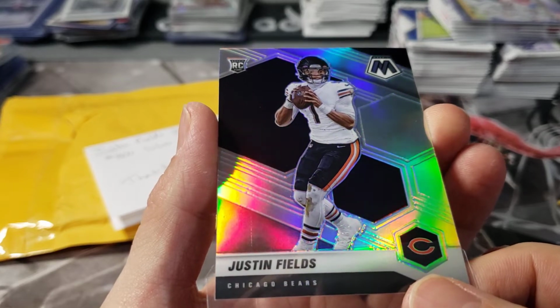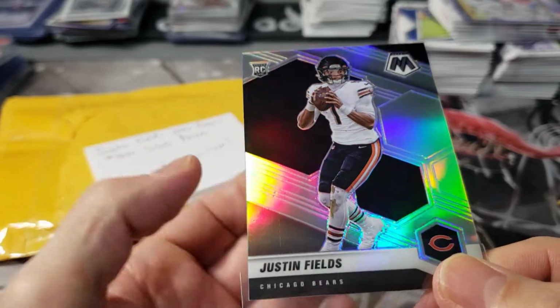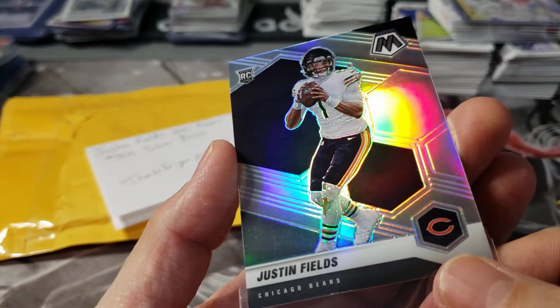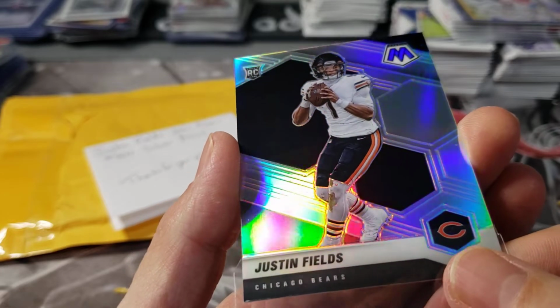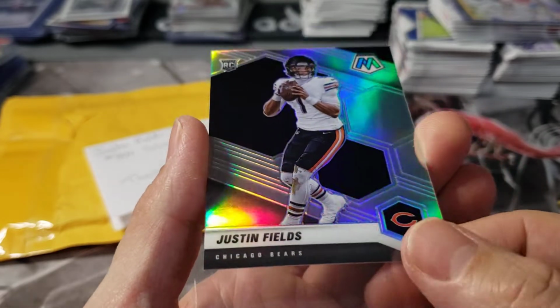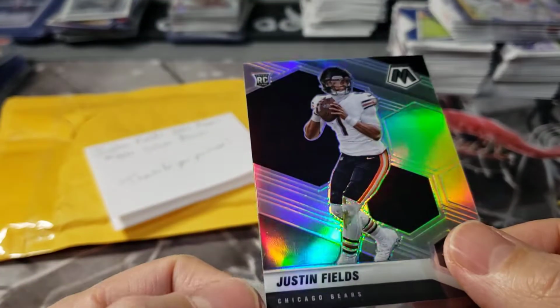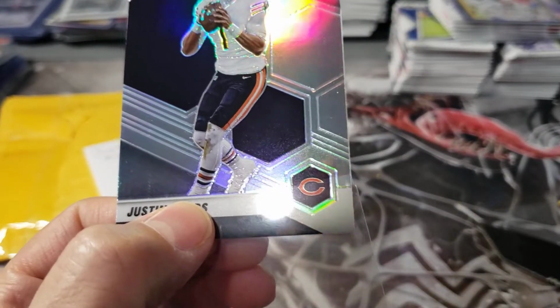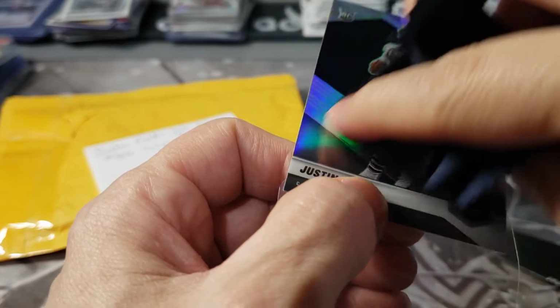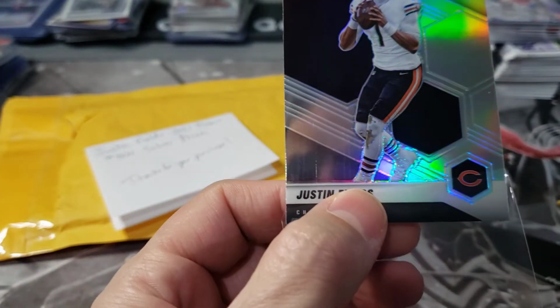There is a tiny little print line down there on the left. I don't know if you can see it. It's right here. But I don't know how you can get much cleaner than this. Otherwise, there are no print lines on it. I don't know if you can catch it in the camera. It's right down here, right above his name. But this card is really clean besides that. And quite honestly, in the grand scheme of grading things, I don't know how that would even affect the card, because if you look at it flat, you can't see it.